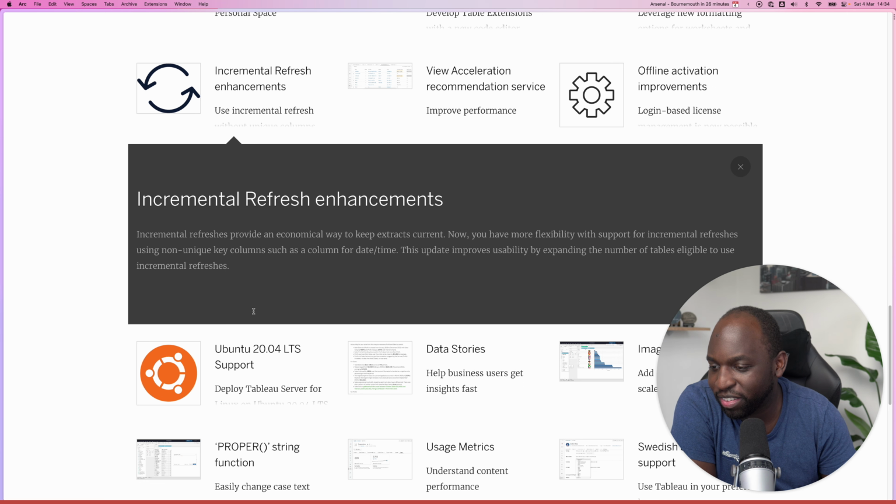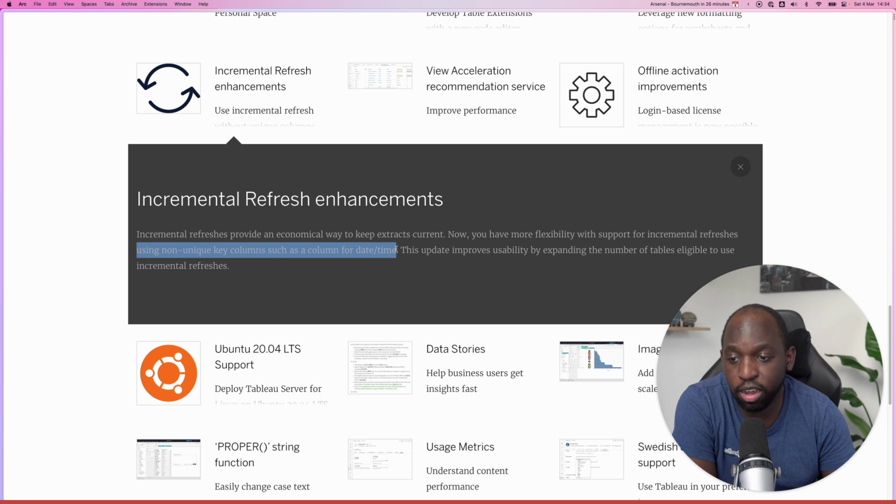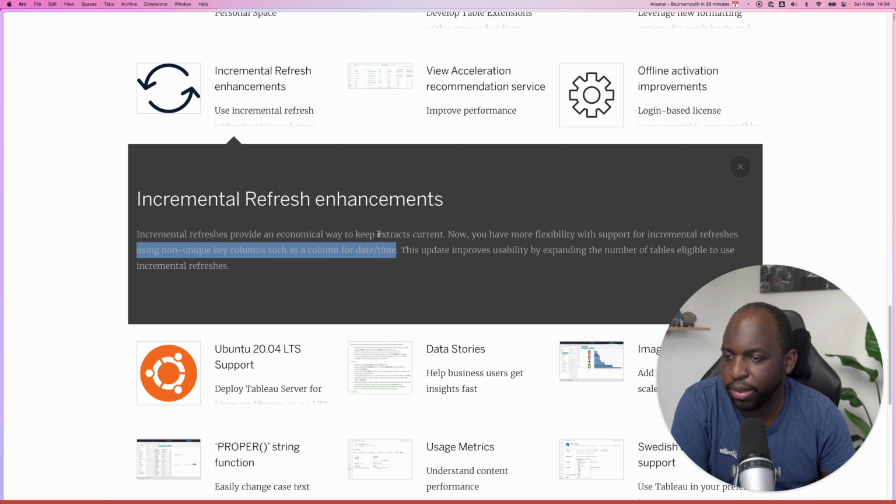Incremental refresh enhancements. Incremental refreshes provide an economical way to keep extracts current. Okay, cool. So now you have more flexibility to support incremental refreshes using non-unique key columns, such as a column for date/time. That's cool. This update improves usability by expanding the number of tables eligible to use incremental refreshes. So you could, for example, use a number sequence to do an incremental refresh. Essentially, it's just going to check to see, hey, we're at 100 or 101. If we're at 101, do the incremental refresh, bring the additional row in.